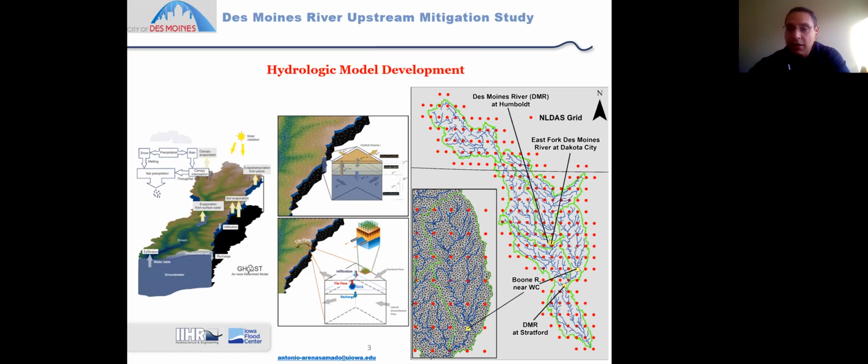As far as forcing data, or precipitation and climate data, we used information from a database maintained by NASA and other federal agencies called NLDAS that provides hourly precipitation and climate data with a spatial resolution of about 10 kilometers. So each one of those red dots in the right-hand side figure has one data point every hour for precipitation, temperature, relative humidity, and all the variables needed to calculate evapotranspiration. We apply that data at each one of those red points, and then let the model make predictions basically at any point that we want.